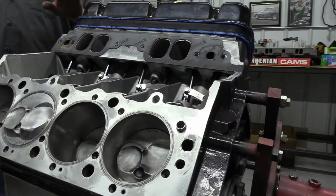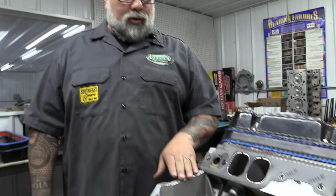So this motor here is actually the old motor of the Joker. So this is the original motor. This one here has had a little rough life. It's still having a little bit of rough life. We're always patching this thing up. I just need that spare motor for Sega. So right now we're getting ready to put a new set of heads on it. The heads are really bad that are on this motor.